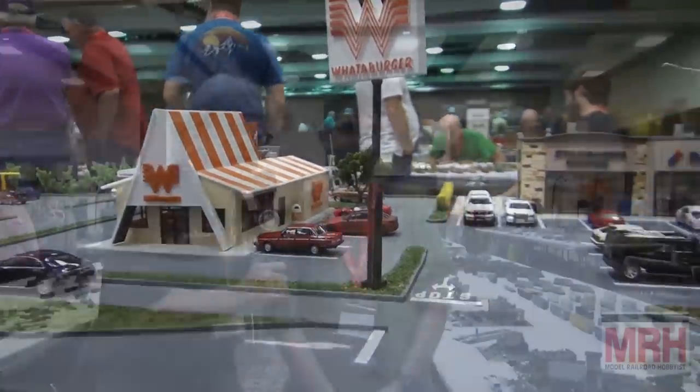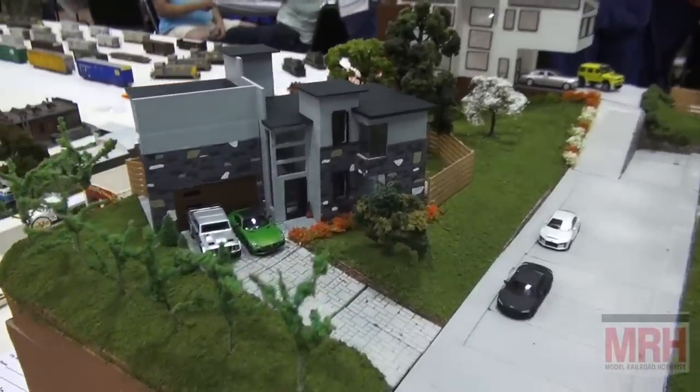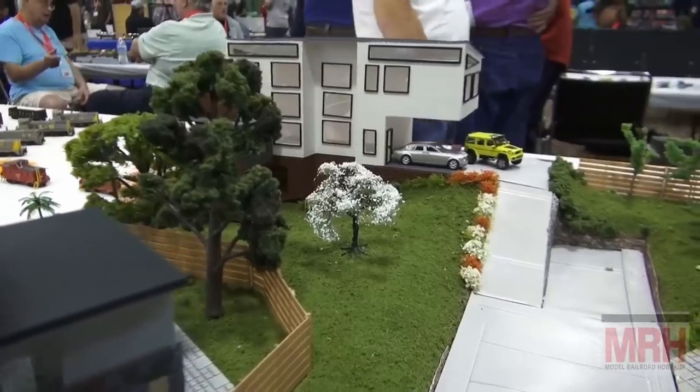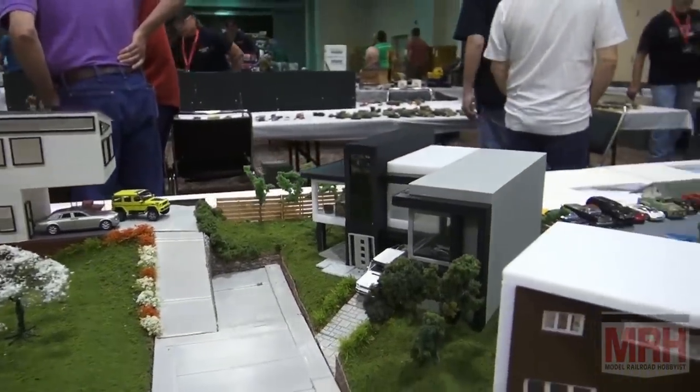Dude, that's absolutely awesome. Your roads look really good. Tell me what you made your roads out of. 3D printer as well. So this one is all 3D printed. That would explain the tile and the cement and all the, what do you call that? The forms between the cement, the expansion joints. Yes. Very, very good work.